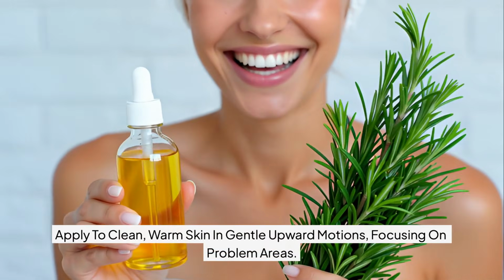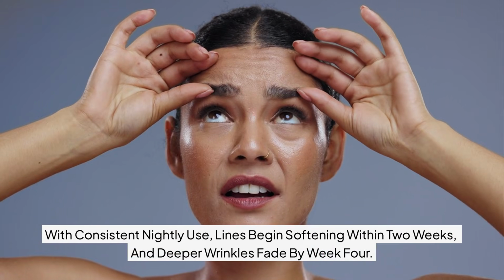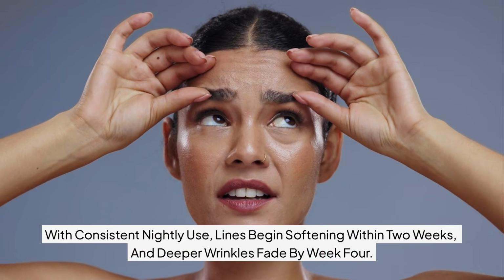Apply to clean, warm skin in gentle upward motions, focusing on problem areas. With consistent nightly use, lines begin softening within 2 weeks, and deeper wrinkles fade by week 4.